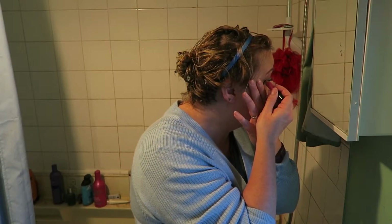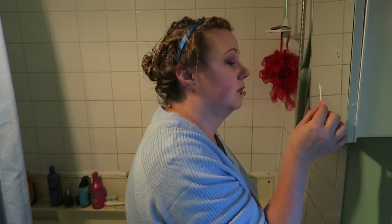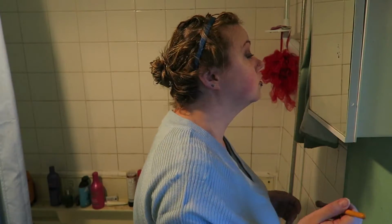I do try and do a bit of a wing. So that eye looks really good. That eye, where it keeps getting wet, it just looks rubbish. Okay, that's better. I think I fixed it.